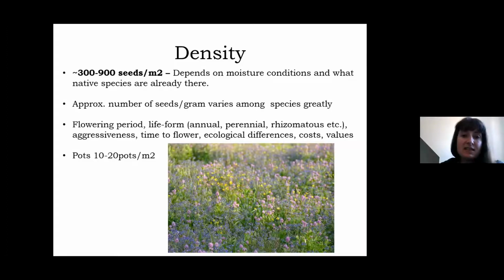The number of seeds in a gram varies so greatly among different species, and that's just related to seed size. Some species have tiny little seeds that are very light, and some species have much larger seeds that are heavier. If you imagine something like a yarrow seed compared to an acorn in a gram, that's going to be really, really variable. And all the thinking that goes into developing a seed mix really is all about the ecology of the plants themselves. You're thinking about the flowering period of the plant, the aggressiveness, when it flowers, and so on. I'm not suggesting that everyone listening to this right now is going to know all those things and put a mix together, but I just thought it might interest some folks to hear about that.